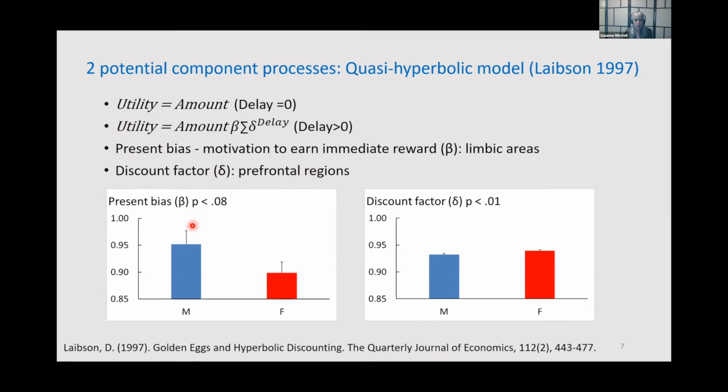And as you can see here, for males and females in this sample whose data I just showed you, the females have less present bias. So you'd expect them to be choosing the delayed reward more frequently. However, they have significantly more discounting of the delayed reward, which offsets the less value of the present bias. So you get this push-pull tug of war.